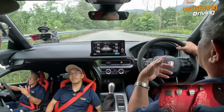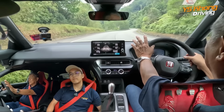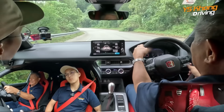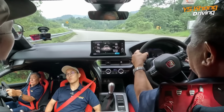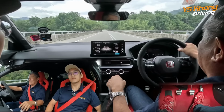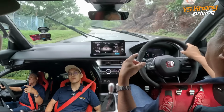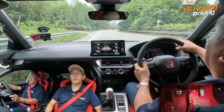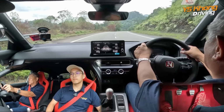We have a 6-speed gearbox, and this is in 5th gear. We are just taking a very normal drive. The handling is actually very, very good. And okay, so this is the FL5, and the chassis, or rather the platform, is the same as the FE, I think, but this one is a hatchback version, which is 5-door, slightly different from the sedan that is being sold with a 1.5 liter engine, and also the hybrid.